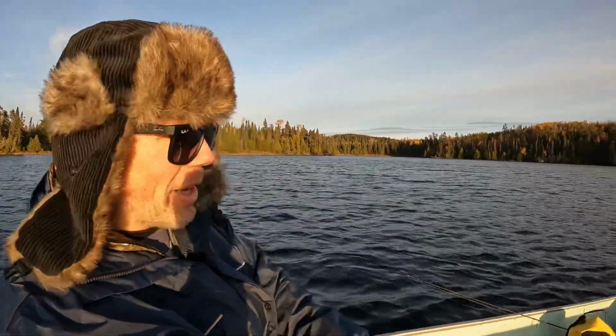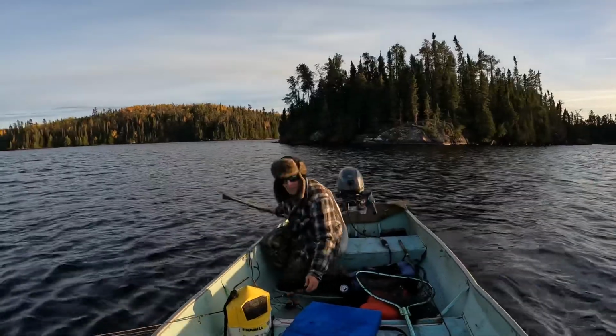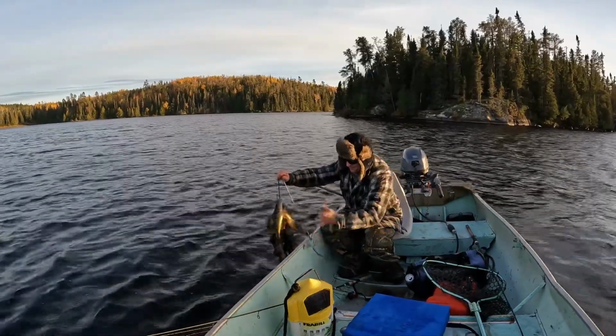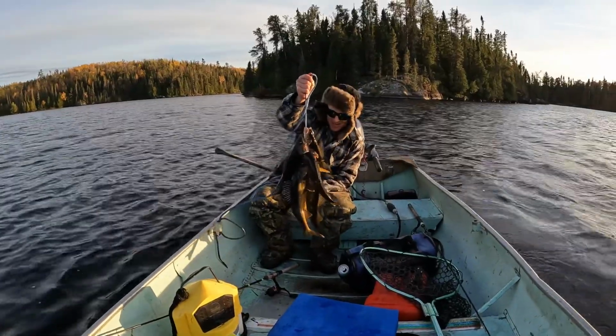Well, we had a little bit of a tough time here. Our motor didn't work, so we had to paddle out. But we paddled to this island right here. Hey, Jeff, how'd we make out? We do okay? Pretty good. Have a good day. That is a nice looking stringer right there. One spot. Seven walleyes, one spot.